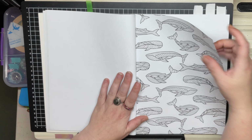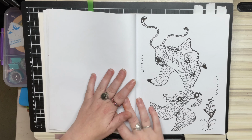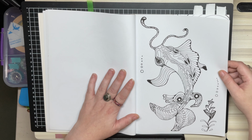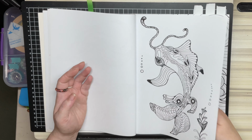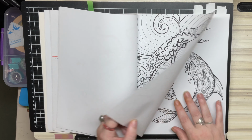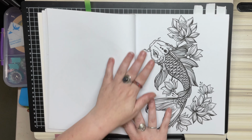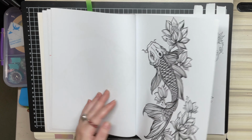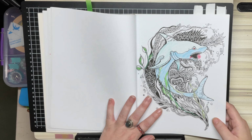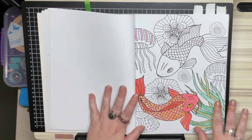Seashells, whales, fishes. What is that? A hammerhead? No, that is not a hammerhead shark. I don't know what that is. But whatever it is, it's pretty cool. Whale. Dolphins. Koi fish, if that's how you say it. Koi. Shark. I know Josie did that one when she was a bit younger. That one there, I think I did.